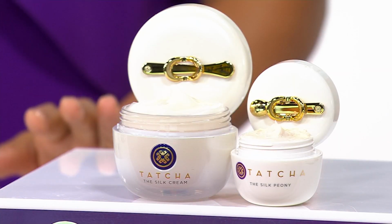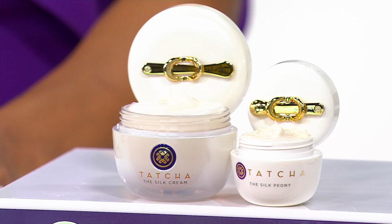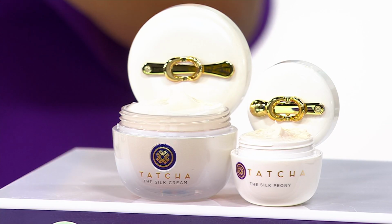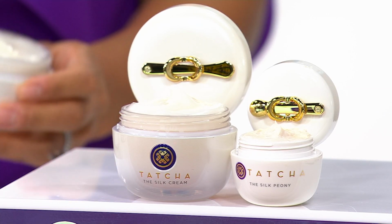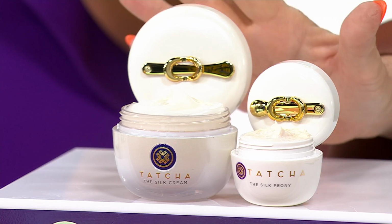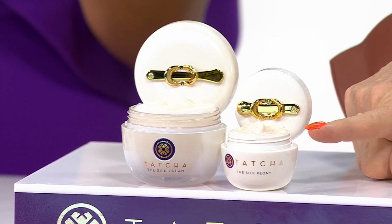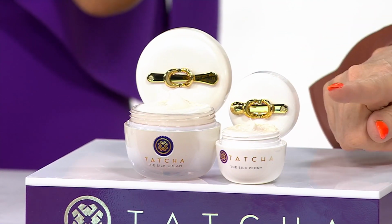Coming up at midnight, but okay, we talked about the Silk story before when we had our primer nominated for the Customer Choice Beauty Award for Best Primer. This is an exclusive creation. It's the Silk Cream and Silk Peony Eye Cream. We are the only ones that have this duo.